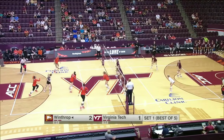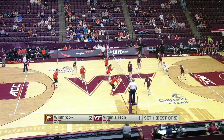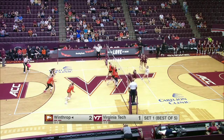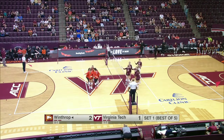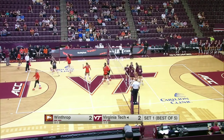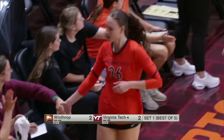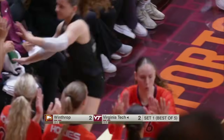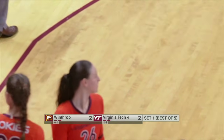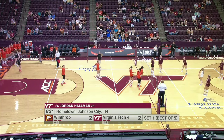Jolly sends the serve up. Walgren far side to Pierce. Goes retaliation, and they're turned away at the net. It's a block in the middle, and Virginia Tech levels it off at 2 apiece. It's Jordan Hallman on the block, the junior out of Johnson City, Tennessee. Back for her third year on this Hokie squad.